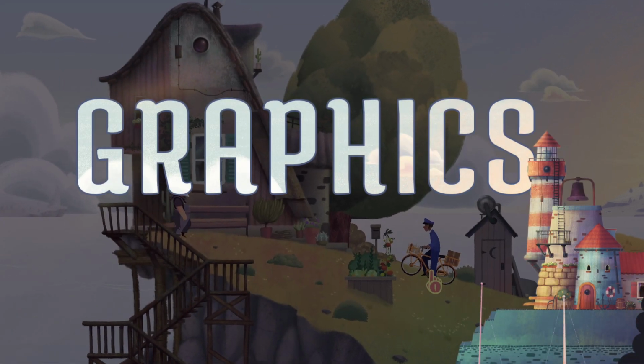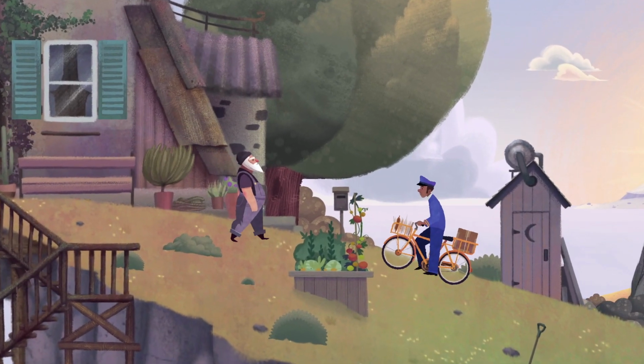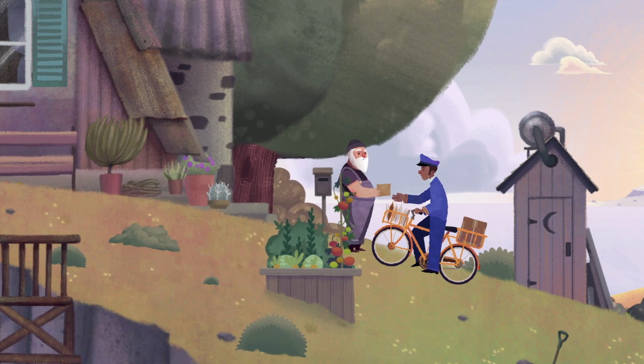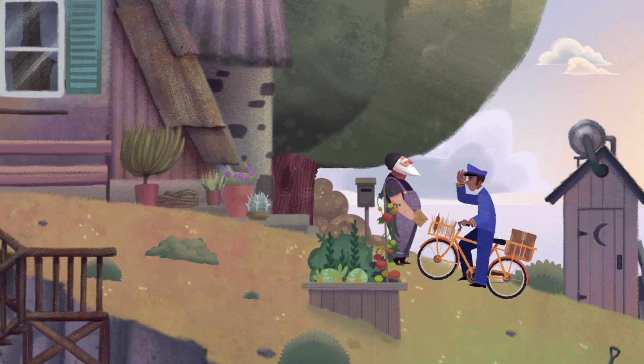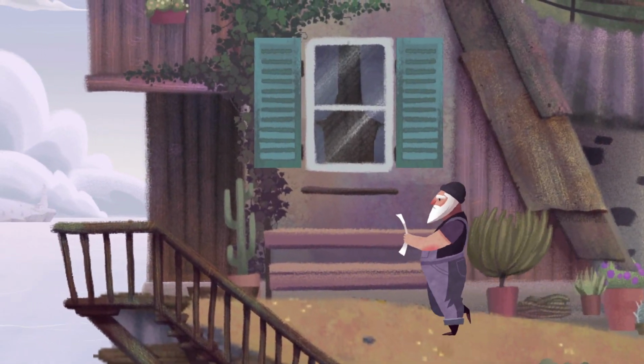Well, I guess the most noticeable thing about Old Man's Journey is the watercolour art style. I have to say, throughout the entire game it stays on point. The textures are fantastic, especially the little touches, like the little bits of rust on a boat or on the car door. It just really draws you in.